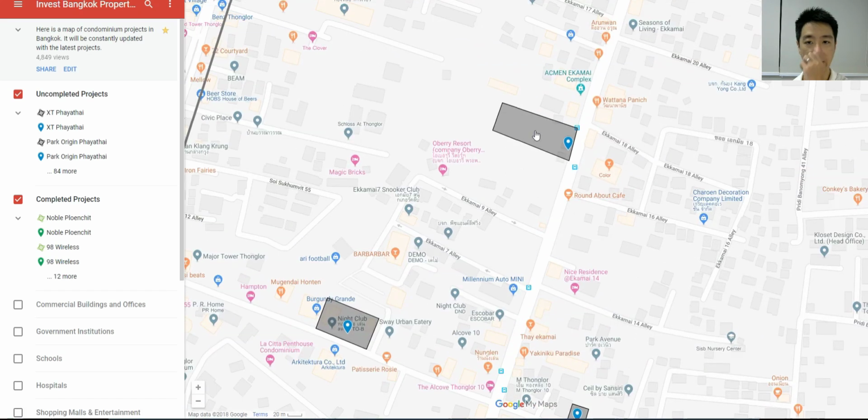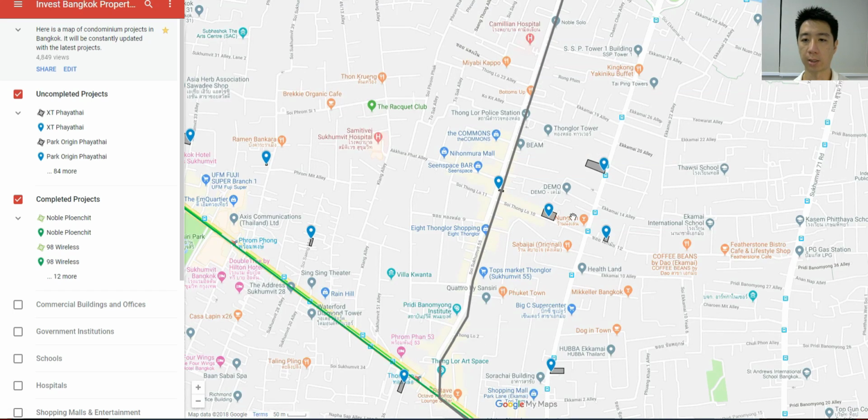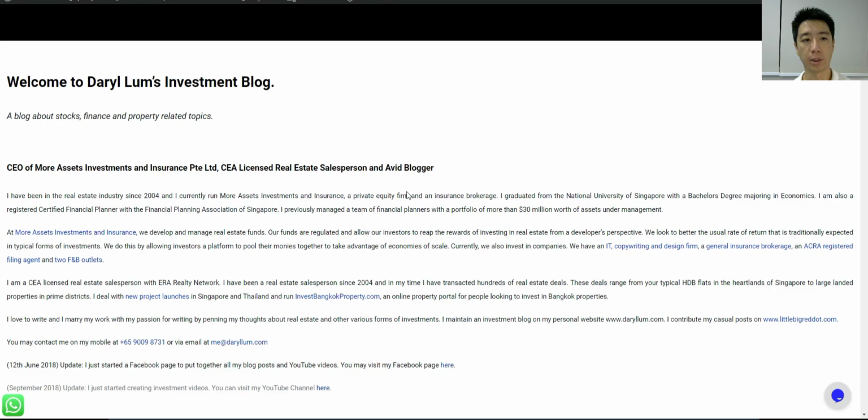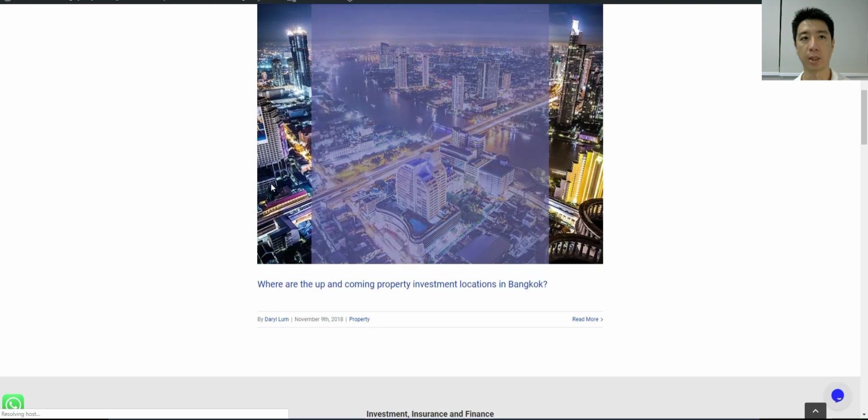XT Ekamai is located along the main Ekamai street. This street here is Ekamai, and this is Thong Lo Soi 10. You see this grey line here? I actually did an article, so you can go to my blog and see this article on where the up and coming property investment locations in Bangkok are.